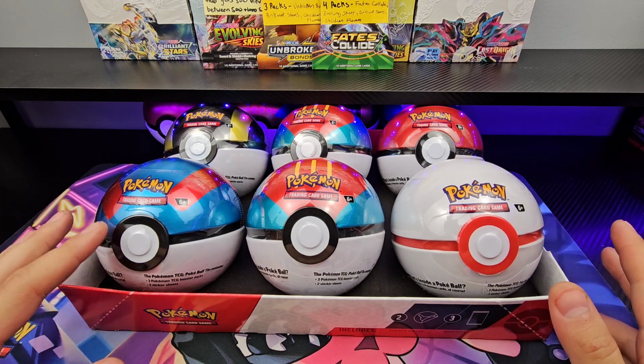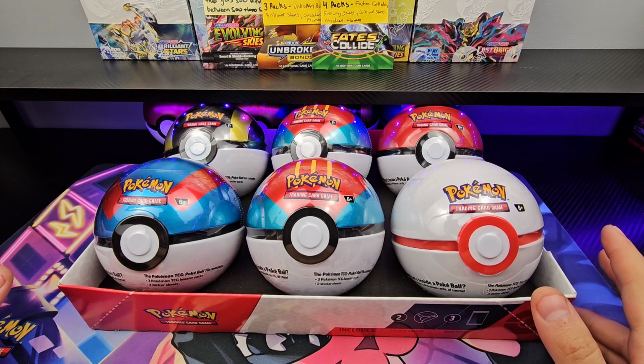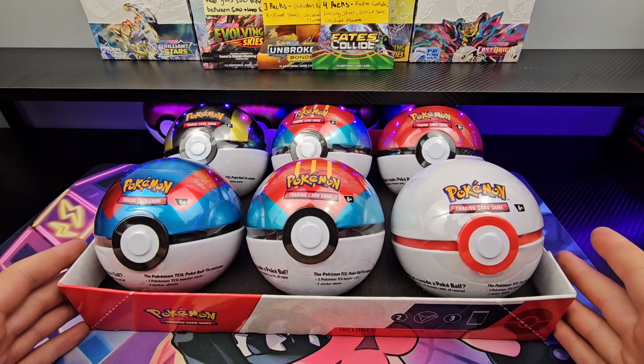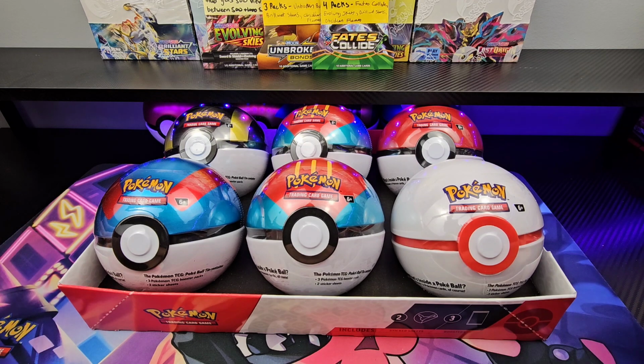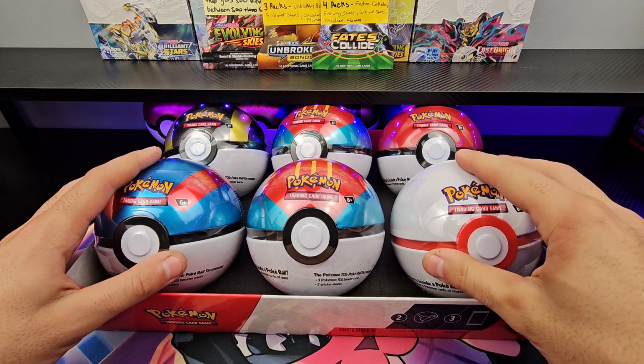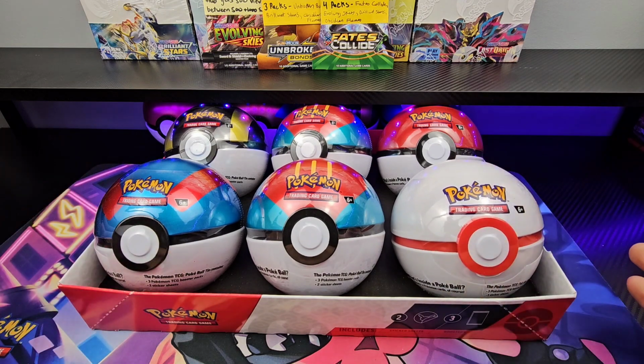Now, the surprising thing is, based off the videos I'm seeing, there are no Scarlet and Violet sets in these balls. With four sets being released now, before the release of these balls, you'd think there'd be at least one or two Scarlet and Violet packs. But if you know me, you know that makes me happy, because I don't really like Scarlet and Violet.